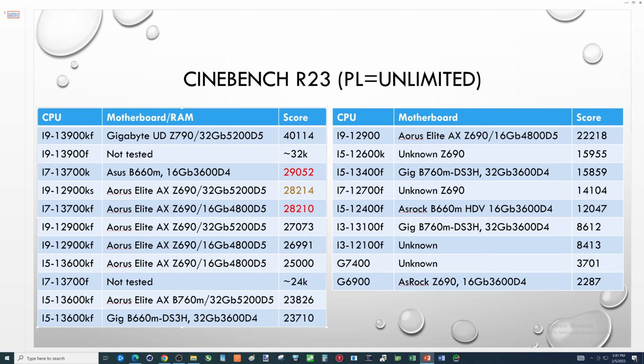Another CPU I got recently, though it's been out a while, the i9-12900KF in the Z690, 32 gigs of RAM, 5200 megahertz, DDR5, scored 27,073. And then also ran that again with slower RAM at 26,991. Only a little bit higher than what I achieved with the i5-13600KF in a Z690.